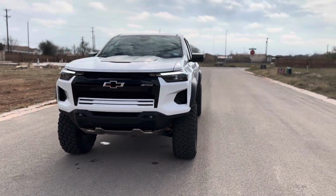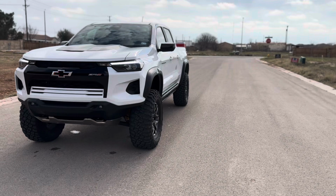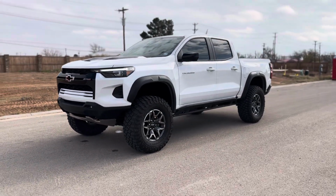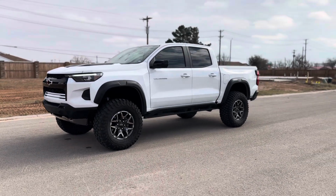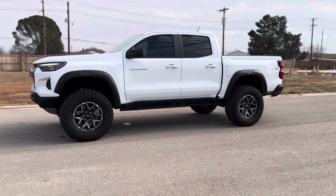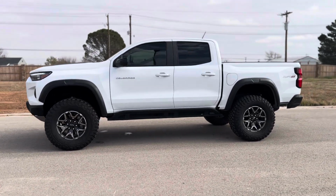But other than that, she's been doing great. I think I have like 2,500 miles now. Absolutely zero issues with it. Love it. I might keep it even longer than I usually do, because I usually switch out of my vehicle every 6 to 8 months. But this one, I might keep it a little longer. We'll see.